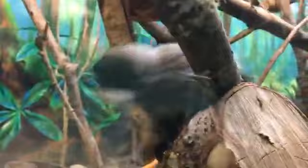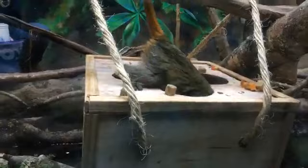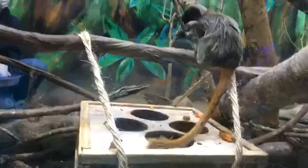Great. Emma is wondering if they're nocturnal. No, these guys are diurnal, which means they're active during the day. They're going to be active all day long. They spend all day basically foraging for their diet. They are a very high metabolism species, which basically means they need to eat a lot of food all day long. So they are active during the day.